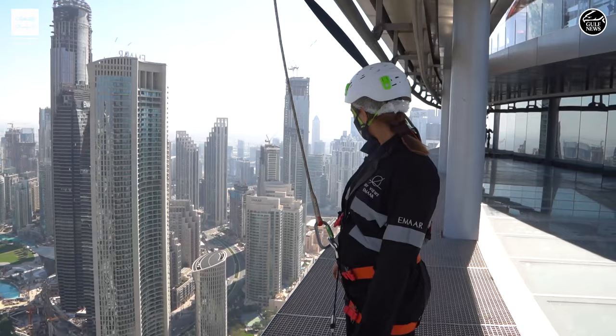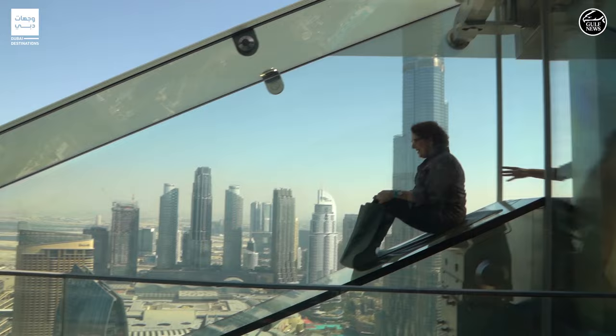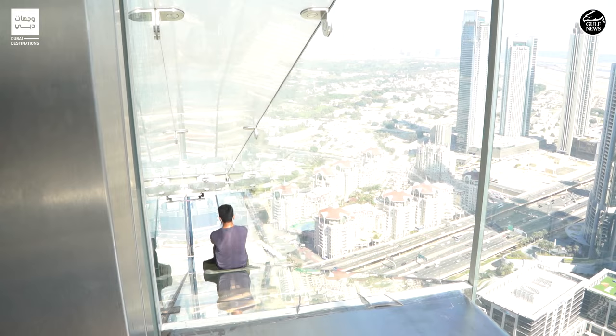Skyviews Dubai has three major experiences for its visitors. One of the most Instagrammed experiences from the attraction is its glass slide. You get to ride through a transparent glass tube that wraps around the tower's exterior, linking level 53 with level 52 below.